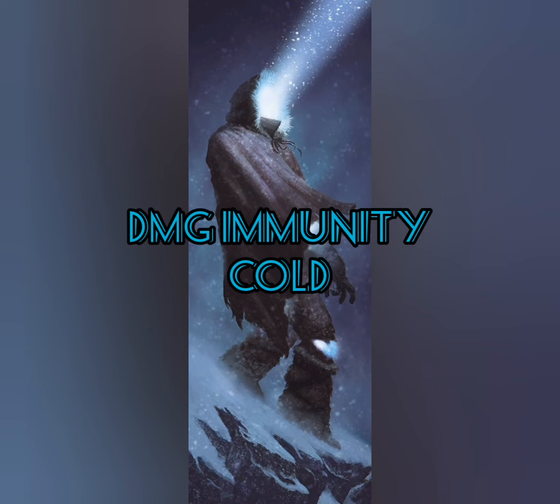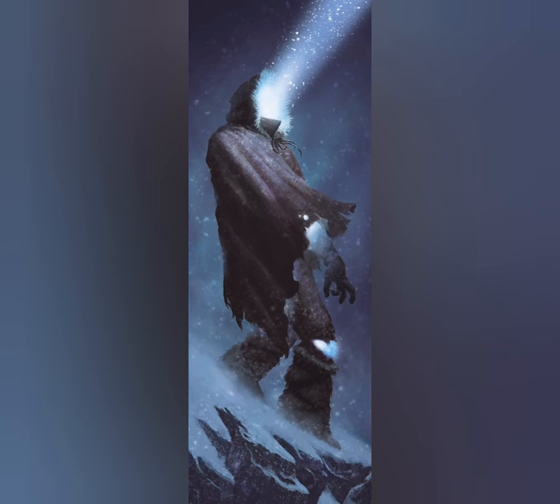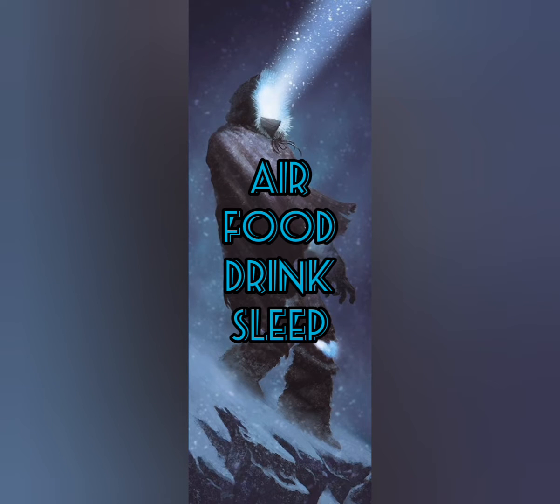It has damage immunities of cold. It has condition immunities of blinded, charmed, exhaustion, paralyzed, petrified, and poisoned. The walker does not require air, food, drink, or sleep.